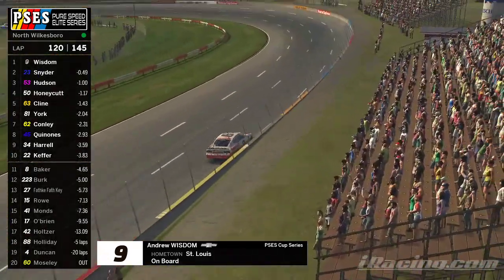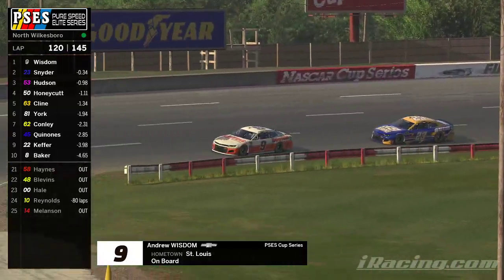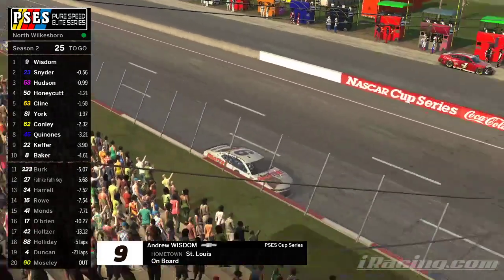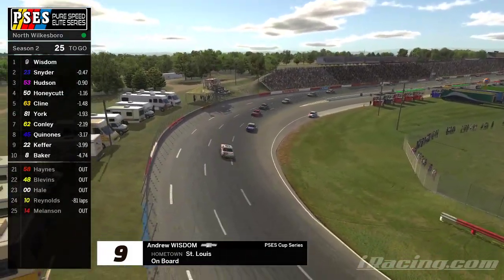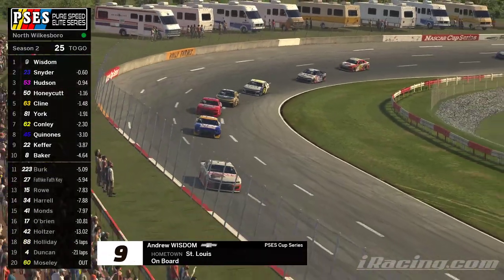Wowzer. Jordan, how is that not a caution? Oh, I have no idea. Was it not a caution? Okay, I guess it wasn't a yellow. I'm looking, I'm like, they're going kind of fast for a caution. Yeah, I was just sitting there going over the wreck like the Zapruder film, and they're still racing out here.